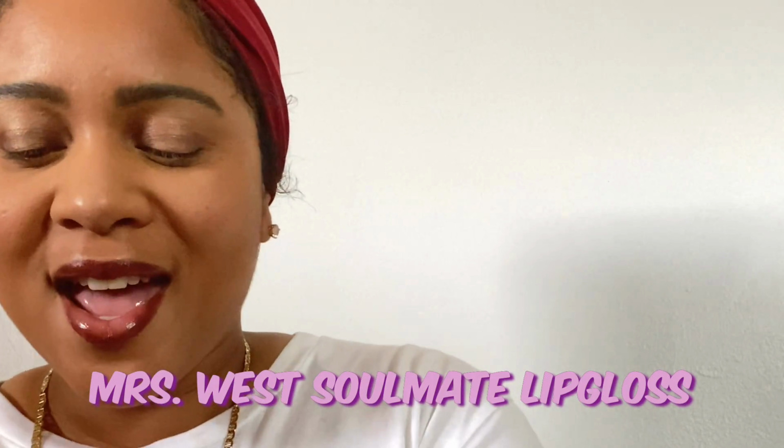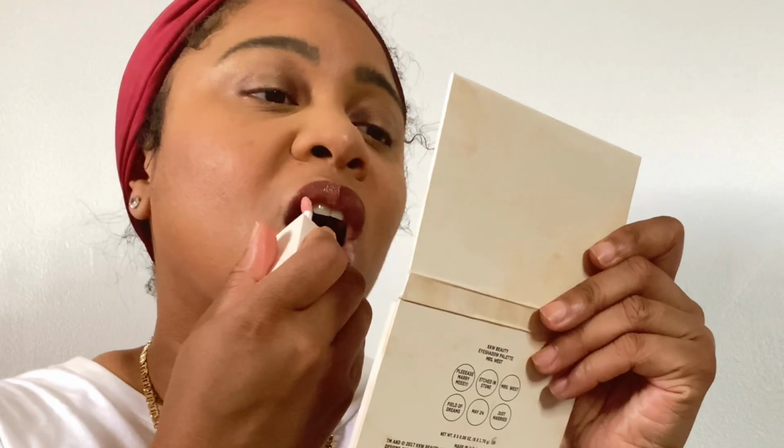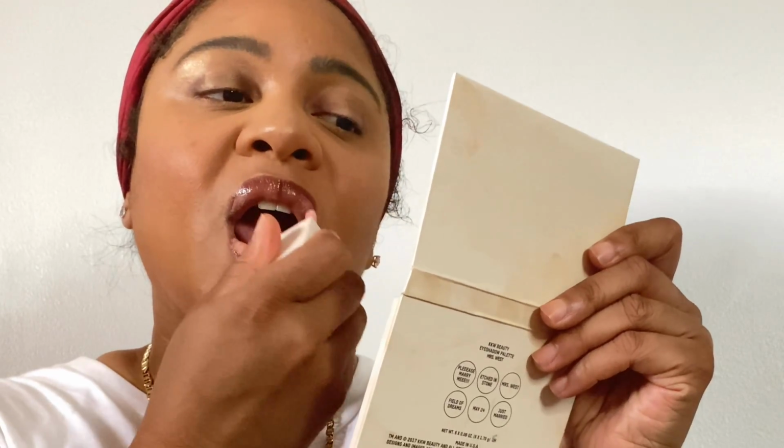Okay. And then I think we should go in the outer edges with the Miss West Soulmate lip gloss. I know I've said I wasn't gonna use this. And I'm gonna top it with the YSL. To me, that's a better combo. So we're gonna go on the edges with the Miss West, on the outer corners of your lips. And then we're just gonna pat that in. We're gonna blend it out with our finger, because I find that fingers are the best tool, as I stated before. See that? And then we're just gonna top that in the middle with the YSL gloss.